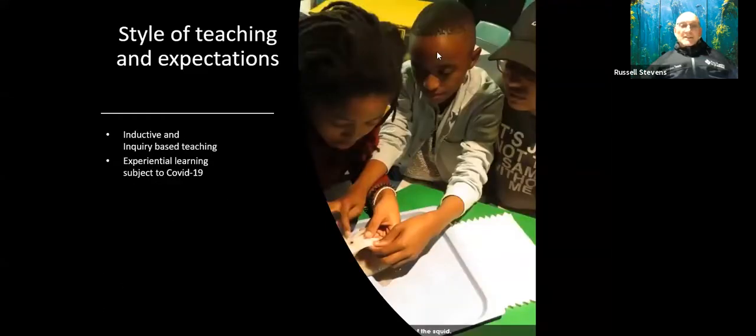The style of our teaching and how we go about what we do. We tend to be inductive, asking questions, trying to get people to ask their own questions, to be inquiry-based in the way in which we deal with our teaching. And we endeavor to deal with experiential learning as our model of teaching.